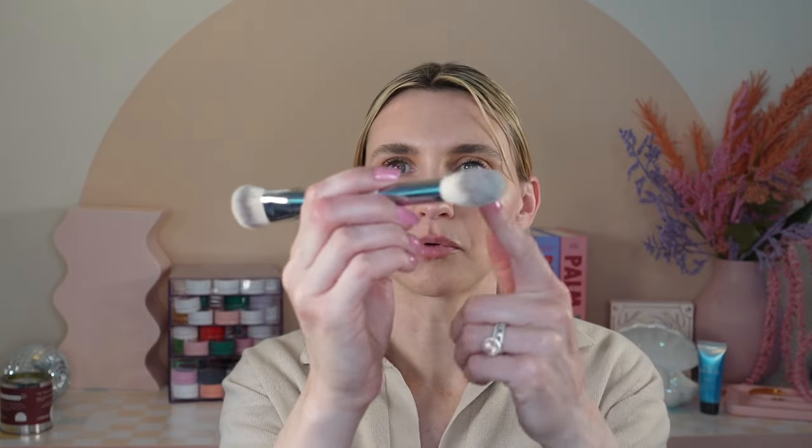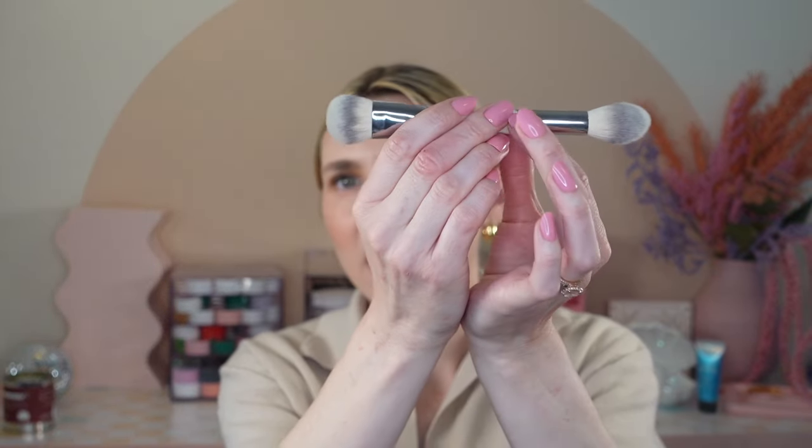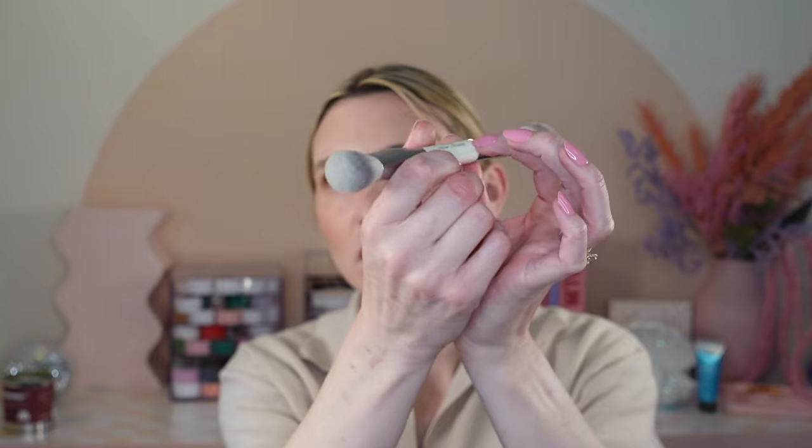This is from Ciel, which is a brand that I have mentioned many times on this channel. And this is their Sculpt Cream and Powder Dual Side Brush. Now, I already have amazing dual side brushes from Patrick Ta, but those are mainly for blush. So I wanted to try this because I thought these shapes were really nice and interesting. This one's really dense, and this one is a little fluffier. I thought this would be good for travel, and I'm kind of addicted to testing out new brushes.